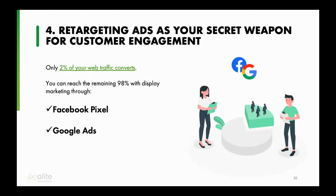So for example, let's say that you wish to target your potential customers with Facebook ads. You can use Facebook Pixel to retarget all the Facebook users that have visited a specific web page on your site. For example, this can be an info web page for a particular product or service in the last 7 days. And with ads, you're going to offer them deals or discounts for that particular product or service.